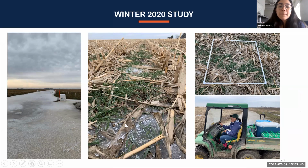And here are also some pictures of the cereal rye. This is cereal rye growth, and we collected biomass samples to be able to analyze them for nutrients. Right now we're doing preliminary data analysis, but so far we're not seeing differences between the plots that don't have a cover crop and the ones that do have cover crops.